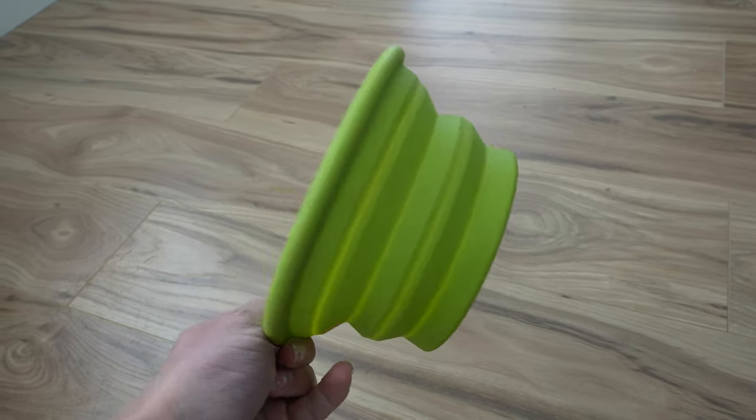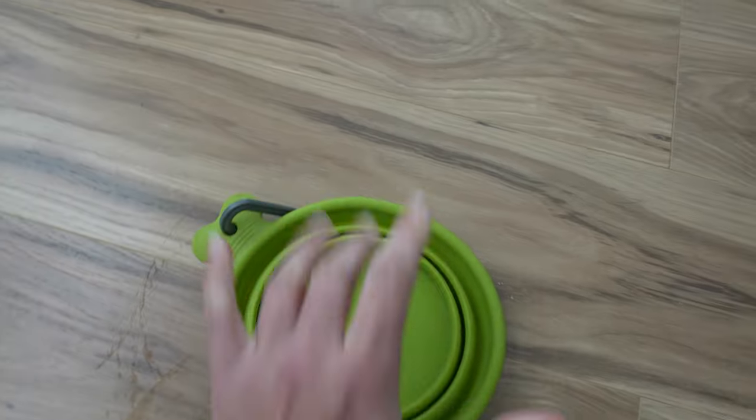I also have a collapsible bowl with me, and this is mainly for hiking. That way I can give Zora water out on the trail. And then finally, I have a slow feeder bowl.